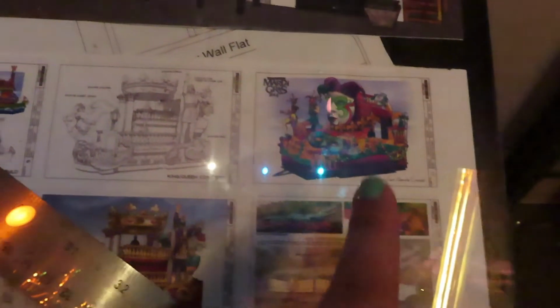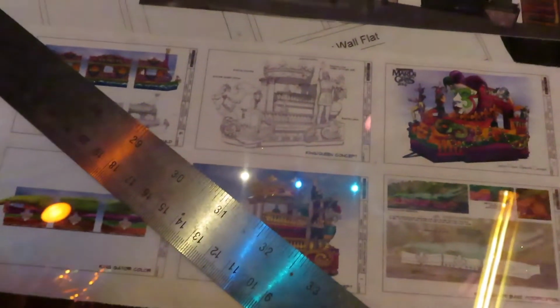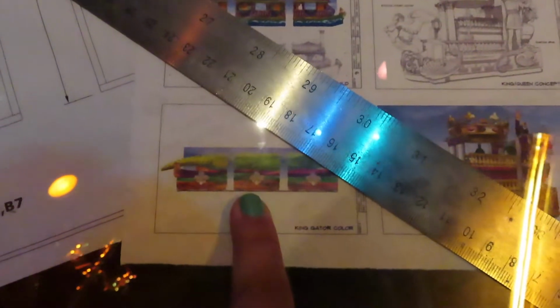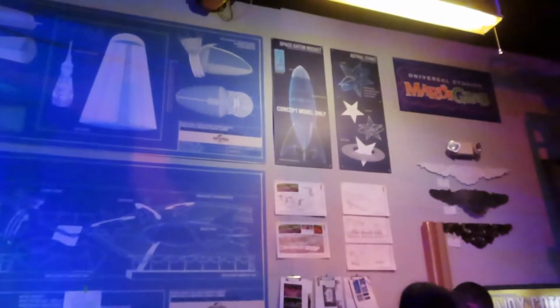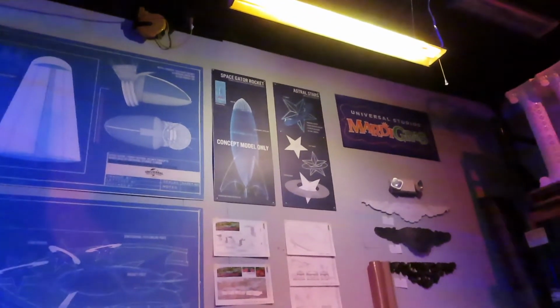And these are actual floats here at Universal. Like I recognize that one. And I also recognize that one. This one is from 2014. That's so cool. I love all the details. The concept art for the brand new parade. We have rockets, we have stars. It looks like a spaceship. Super duper cool.